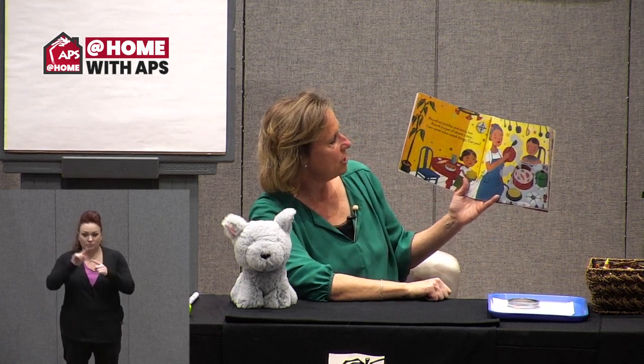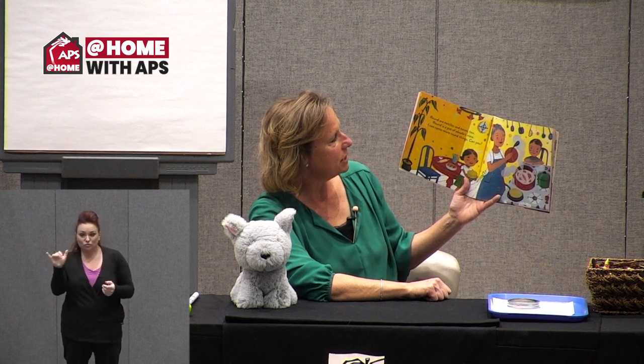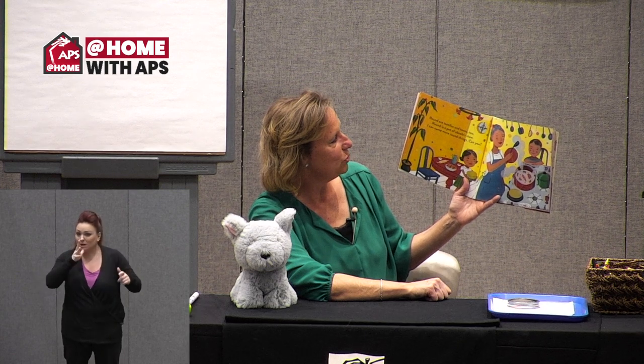Round are tortillas and tacos too. Round is a pot of abuela's stew. Two and stew. Those words rhyme. They have that ending sound of oo. Did you hear that oo sound? Maybe when they're talking about abuela's stew, they're talking about a big pot of pozole. Do you guys like pozole? Me too. It's tasty.